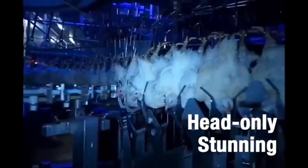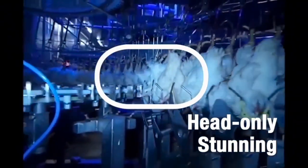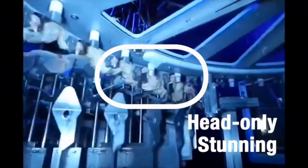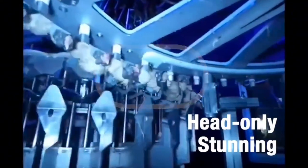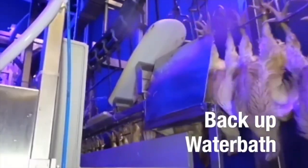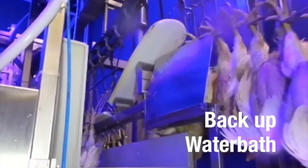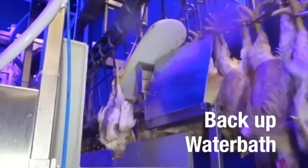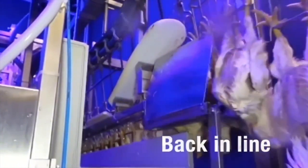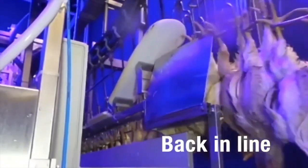The stunning device itself is divided in two shafts. The first one is the positioning shaft, and the second shaft is the actual stunning shaft. Because what we need to do is position the bird under its trolley. Let's say it's a 6-inch line. The birds are big and they're very close to one another. So we need to make a little more space for the shape of the chicken. So from the 6-inch line, we pull the birds out until 8-inch.